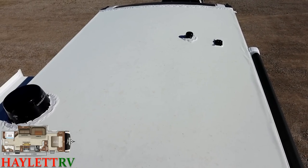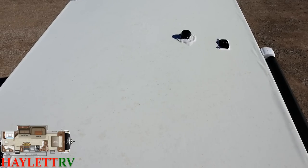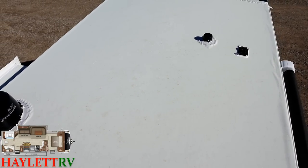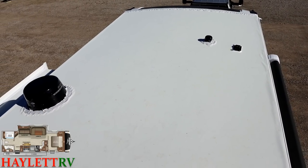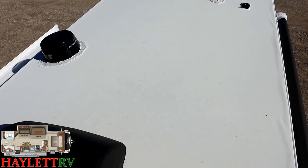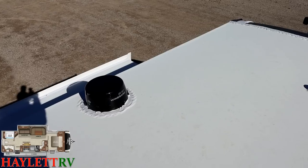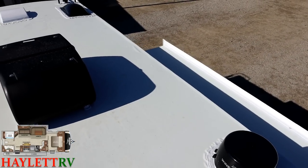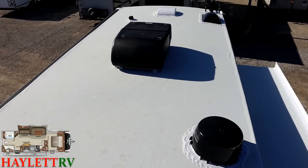Now, up here on the right-hand side, you can see a couple of black things. One is a chimney pipe coming off one of the holding tanks. The little plug on the right-hand side, though, is your roof solar prep plug. You can see how they position that intelligently here to give you maximum canvas space. If you want a small, battery-maintaining solar panel, well, you can do that here.